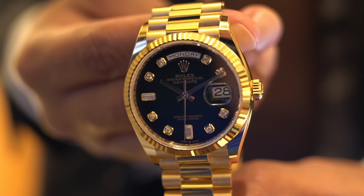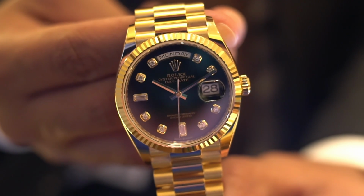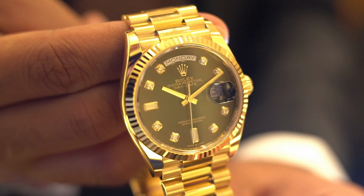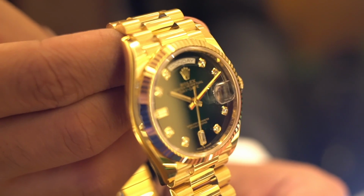And look here at the depth of the green on the dial. It's gorgeous, first of all. We have the diamond indexes, so it's just very subtle. You don't have it all around the bezel. We'll get to that later. But truly, I'm not really going to go on about day dates and all that, but this is just truly a spectacular watch.